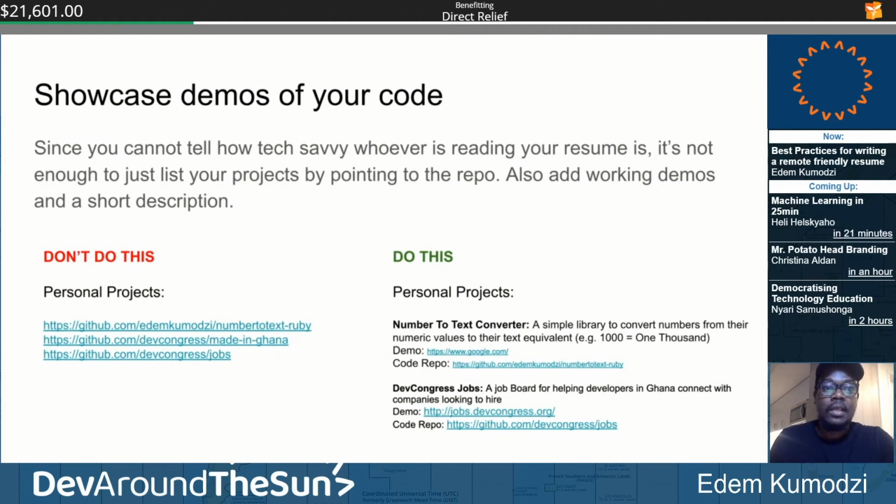Secondly, when you do this, you also kind of hurt yourself a little bit, because if your code is actually not that great, and the only thing that the person has to judge your abilities is looking at your code, it's also a little bit unfair, right? As opposed to being able to put down a little description of the project, then a working demo link for that project, and then the code repo.